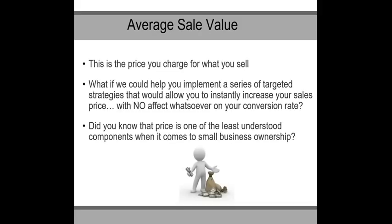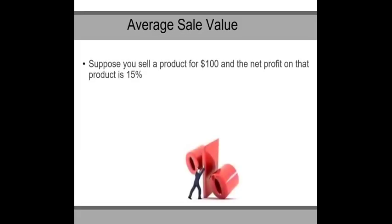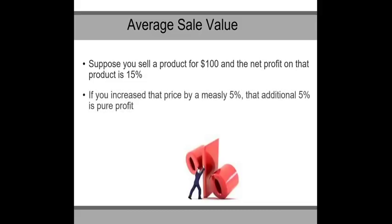Let me explain. Suppose you sell a product for $100 and the net profit on that product is 15%. That means that after you pay the rent, the salaries, the commissions, the cost of goods, the utilities, and everything else that goes into your business, you put only $15 of that $100 into your bank account. So what would happen if you increase that price by a measly 5%?